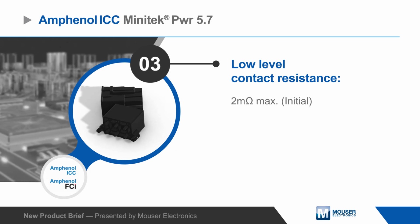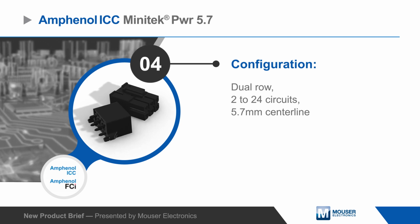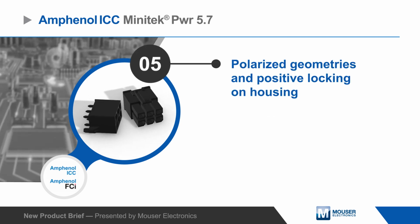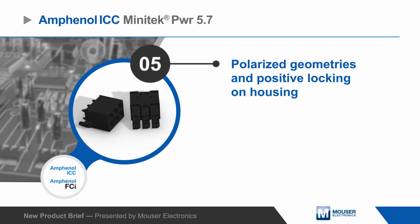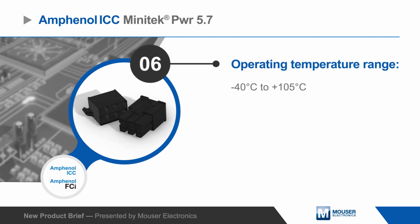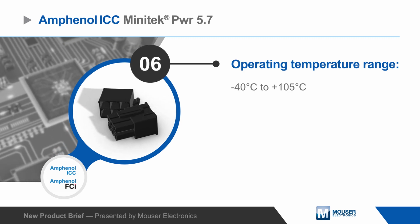Polarized mating geometry ensures proper installation, and a positive latch on the housing provides secure mating. Amphenol ICC Minitek Pwr 5.7 connectors have a -40 to +105°C operating temperature and are glow wire compliant. They can be used in consumer electronics, household appliances, communications equipment, medical devices, and military applications.